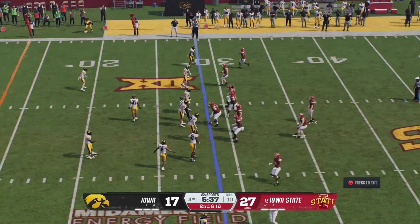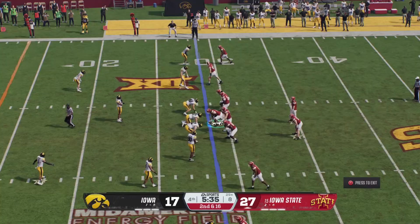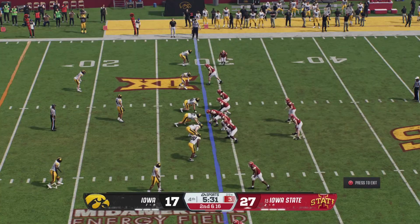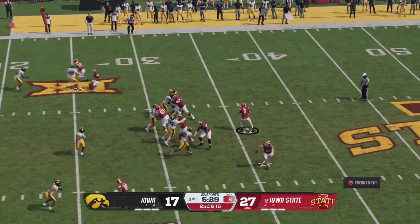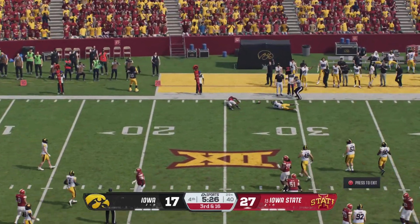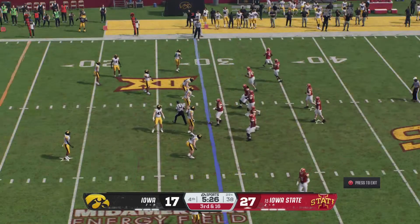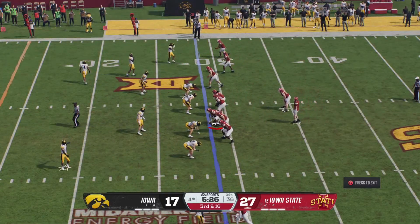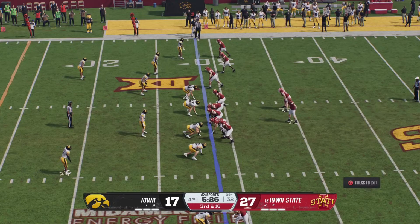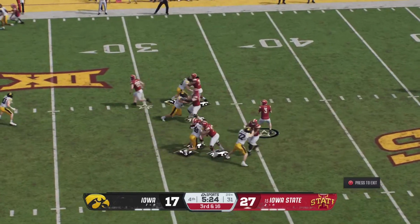And the Cyclones now with a long way to go to pick up the first down. This is our game to win, old fans! Wants to fire on 2nd down. And that's going to be incomplete. A lot of contact on the play, but no flags. It'll be 3rd down. And now let's see if the offense can bail itself out after the 2nd down misfire.